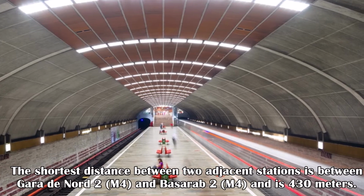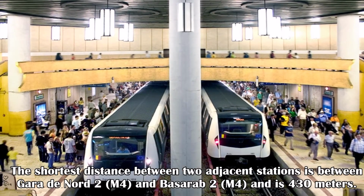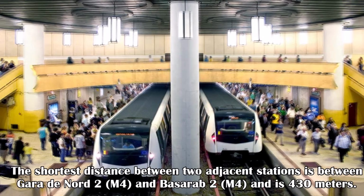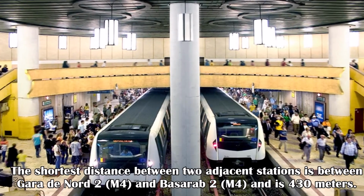The shortest distance between 2 adjacent stations is between Gara de Nord 2 and 4 and Basarab 2 and 4 and is 430 meters.